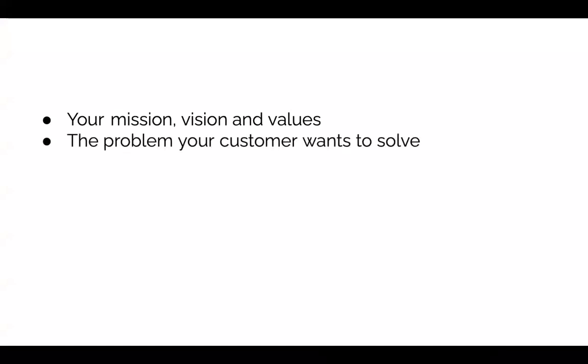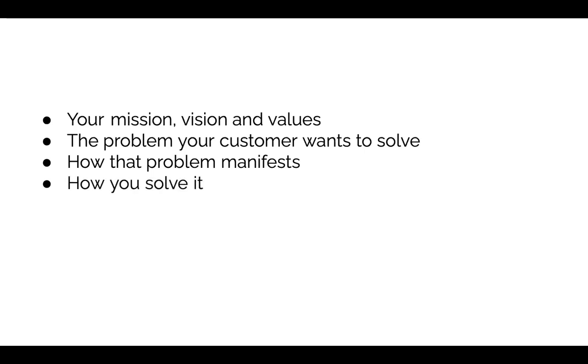So here's a quick rundown of just some of the information you need to know before creating any email, ad, social media post, or sales page. You need to know your mission, vision, and values. You need to know the problem that your customer wants to solve. You need to know how that problem manifests, or how that problem shows up in their life, how it irritates them, the pain it causes them, the cost to them. You need to know how you solve that problem for them.